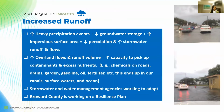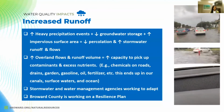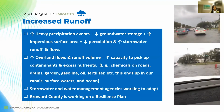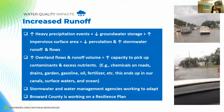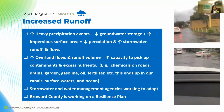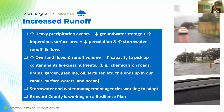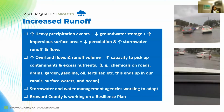With more heavy rainfall events, increased annual precipitation, reduced groundwater storage, and increased impervious area from development activities, we can expect to see higher overland flows and higher volumes of stormwater runoff, which increases the capacity of the runoff to pick up contaminants and excess nutrients and deposit them into our water bodies. Of course, stormwater and water management agencies are working arduously to address these issues and to satisfy our region's increasing drainage needs. In addition, Broward County is currently undertaking a resilience plan, which will provide solutions to these urgent problems. But as a resident, there's a lot you can do to help with this issue and to protect our water quality.